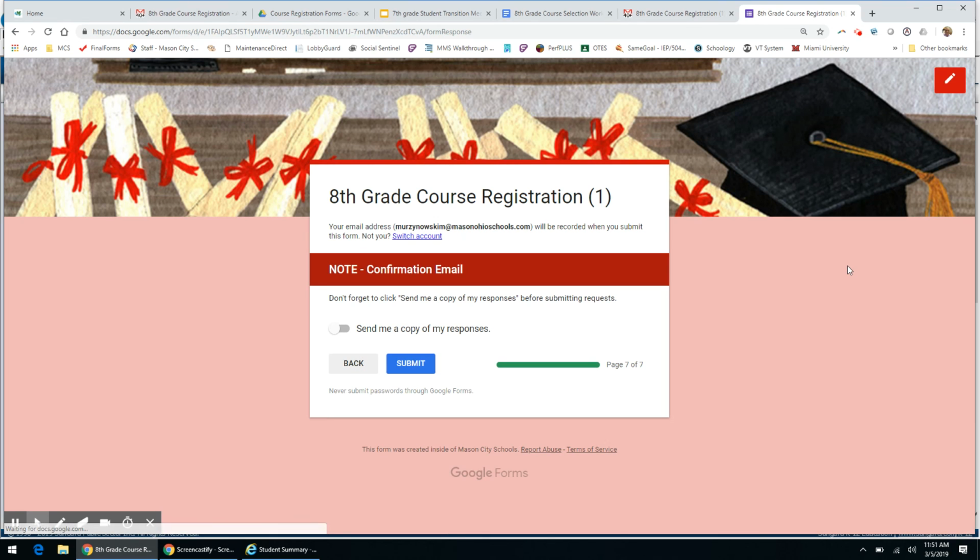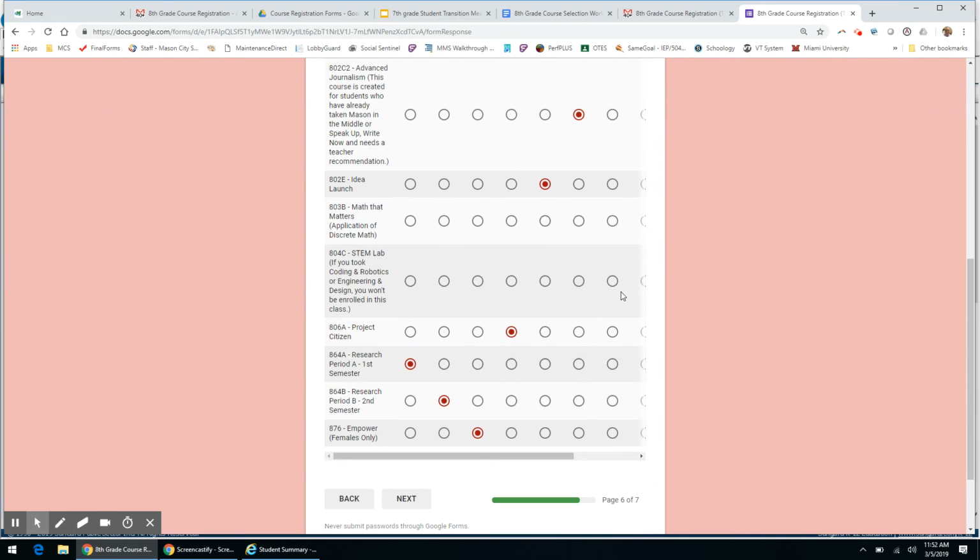Now here is the piece that I talked about before. This is probably the most important element. It's clicking this button to send me a copy of the responses so that I get a confirmation email back with all of that. Before you hit submit, you can always go back and just review what you did. If you hit the back button, it will maintain the selections you did all the way through.